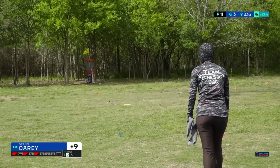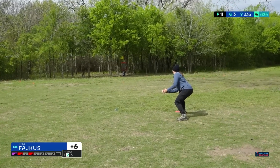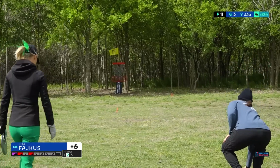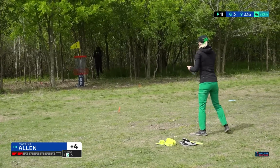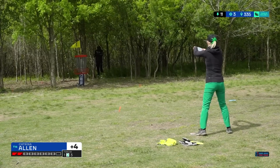And this green is very surrounded. Lots of trees inside the circle. Kind of creates a little backboard effect. You can come in a little hot. Whoa! It can make the comebacker tough, though. We'll see if Lisa has some trouble to deal with. You see that strong right to left wind. Some of the gusts that came through would kind of push you over. It was insane.